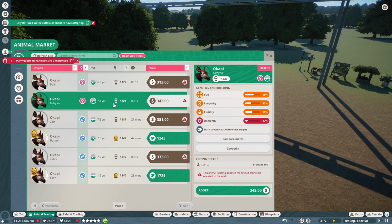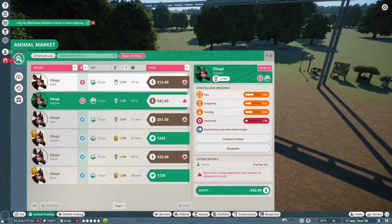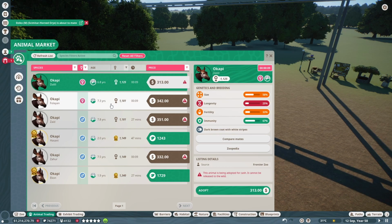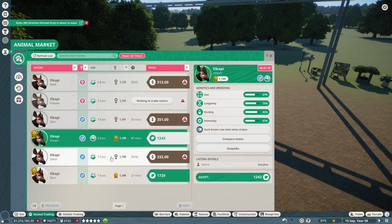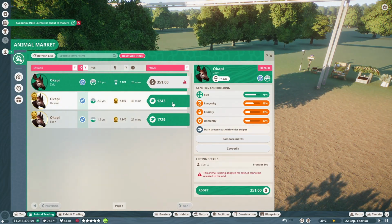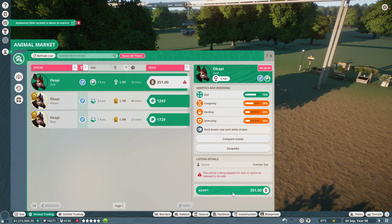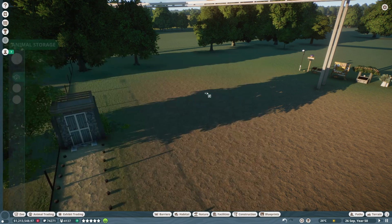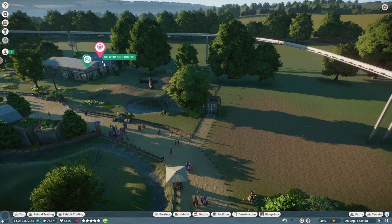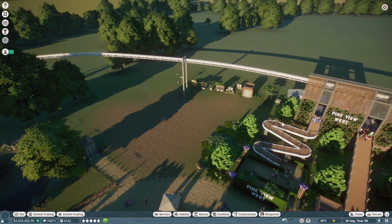I think I'm going to have to go with this one because this is the best female that we have. The fertility is higher, immunity is higher, and they are younger. I think I'll go for this one. And then boy-wise, I think we're going to have to go with this one because this one here is quite a lot of conservation credits, really. So let's go for this one. We will put them both in the quarantine area, just over here. Okay, and I will start building their habitat and I will catch you in just a moment.